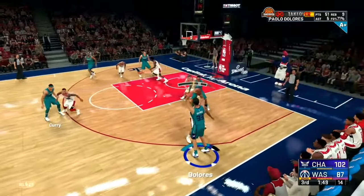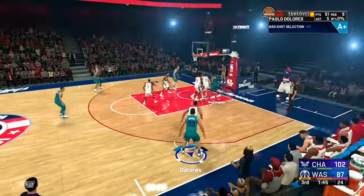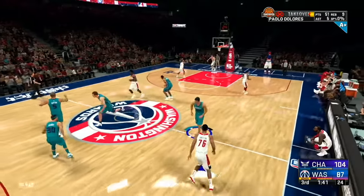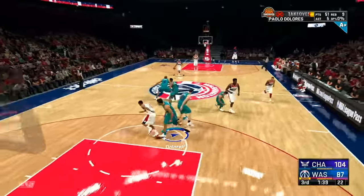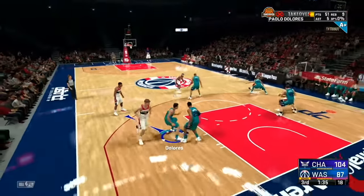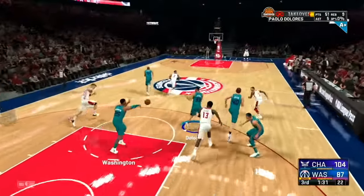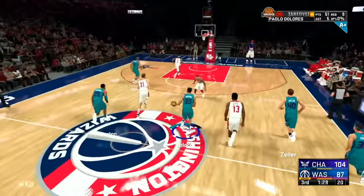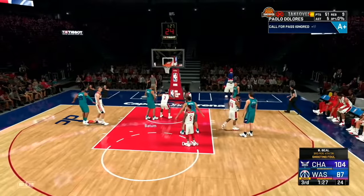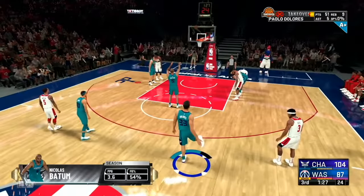Passes it to Junior. There's the 3. Oh, I almost had it. But they get it back. Washington, that's good. Washington's got 4 this quarter. Well, they've been better than good on the glass today, and there is a glaring discrepancy between these two teams in that area. Oh, and they get in the way of the alley. Down low, here's Batum. And the call on the shot that sends him to the line. Bradley Beal picks one up.